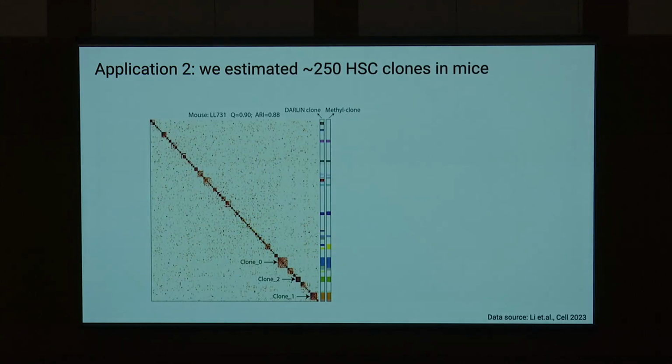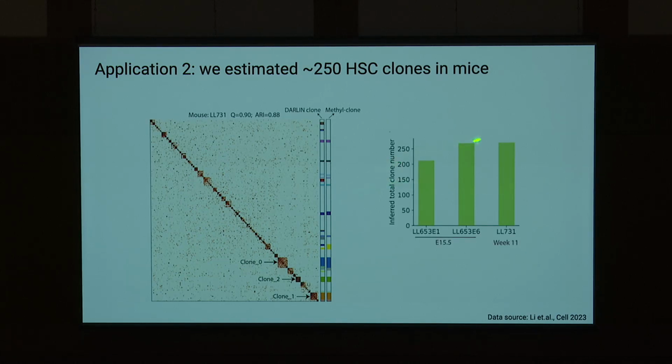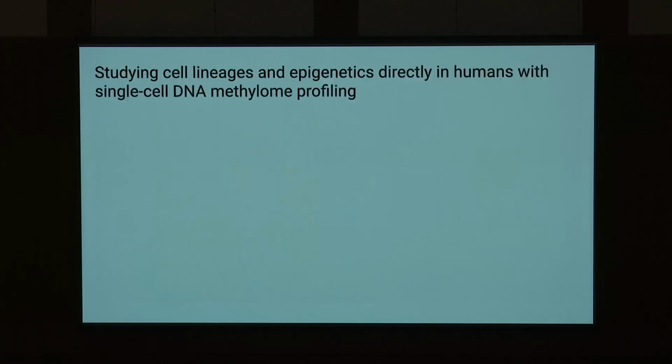In another application, we were interested in how many hematopoietic stem cell clones exist in the mouse bone marrow. We applied it to our previous data from the Cell paper, and again we see a block-like structure corresponding to exactly the same clonal barcode introduced at the embryonic E10 stage. By counting the number of these blocks and combining with numerical estimation, we conclude that there are about 250 clones in the mouse bone marrow, across 3 different replicates at different stages. We also verified this using our Darling model, which also sees about 300 different clones.